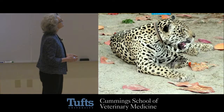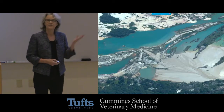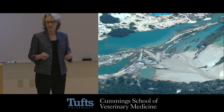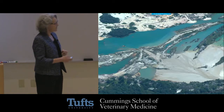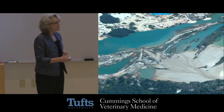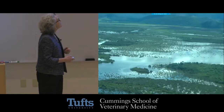Beautiful cat. So another big driver of climate change then is resource extraction. This is mining. But it doesn't matter what we're talking, again, humans are the dominant species. We want these things, and we are making it really difficult for a lot of animals to survive. So here's some forests that you would have a jaguar in. This is mining. This is gold mining and bauxite mining. Bauxite's a big product in Guyana.